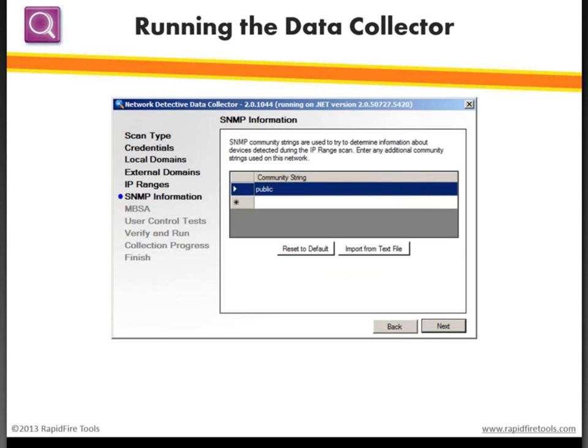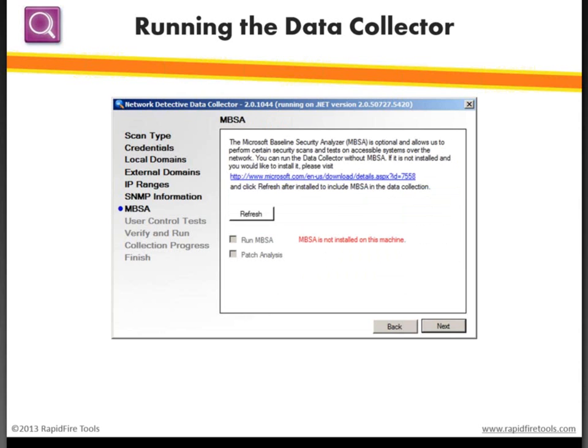Then if they happen to have any SNMP specific related information, you can input it here. And then also there is the Microsoft Baseline Security Analyzer, which we leverage for password and security related content. It's a free download if they don't happen to already be running that on that particular server.